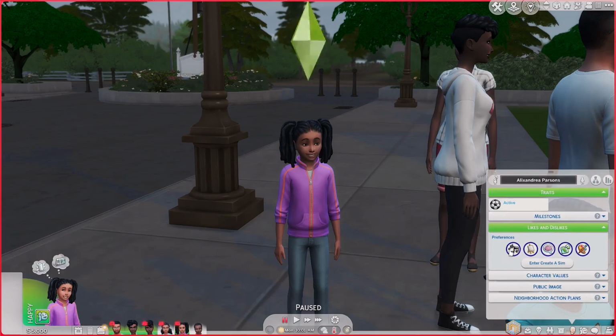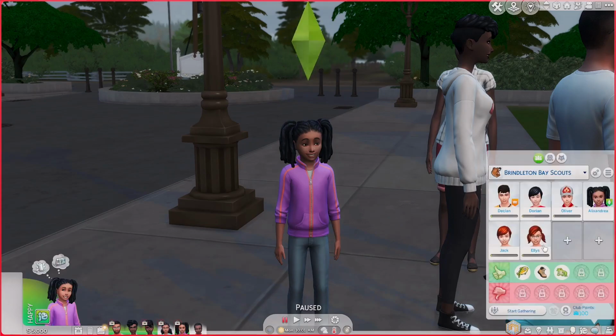For likes and dislikes, for music, she likes hip-hop and kids radio and dislikes baroque music. For hobbies and skills, she likes dancing and fitness and dislikes violin. For conversation topics, she likes silly behavior and dislikes potty humor. For sim characteristics, she likes high-energy sims, and she dislikes ambitionless sims. Her favorite colors are yellow and purple, and she dislikes brown. She is part of the Brindleton Bay Scouts.